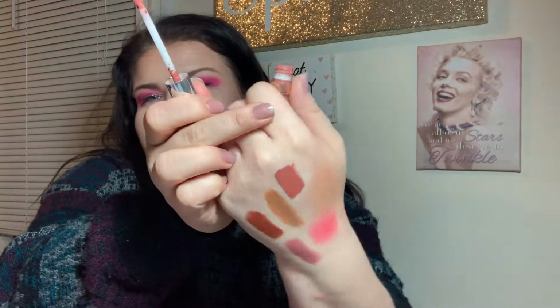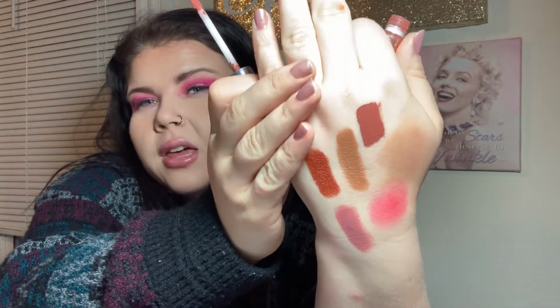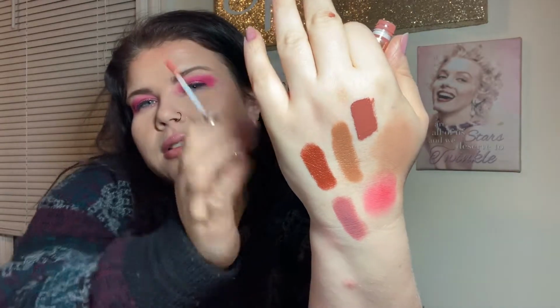This is so gorgeous. Again, it's a warm tone color. And it looks so much like this on camera, but it's nothing like that. It's much more pink. It's so pretty. I love this one. I love the formula. It can be a little bit drying, but I will put up with that for a nice long wear.